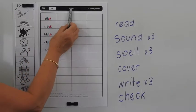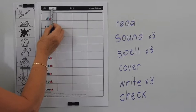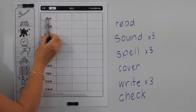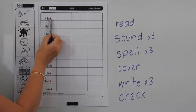This is D4, day one, and we're revising CK at the end of a word. It has to be a short word with a short vowel sound ending with K, and we use CK. So let's read these words to start with.